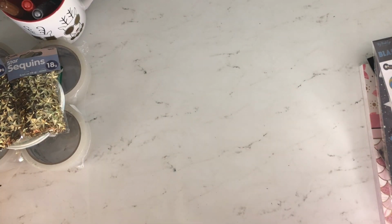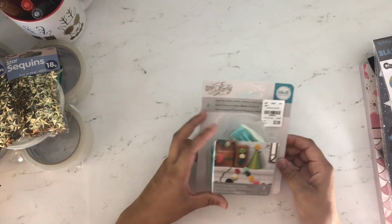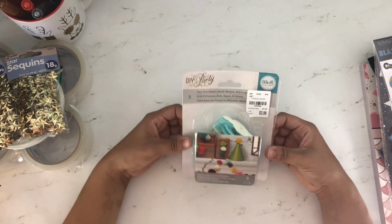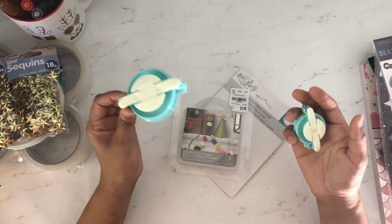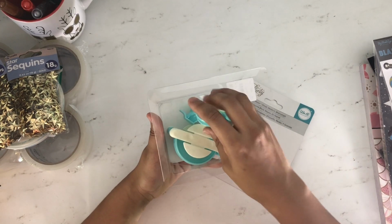So I got those. And now I got from Tuesday morning, I don't know if I showed you guys, but this was in my video, the pom-pom DIY I just posted. But I got these from Tuesday morning. Unfortunately, when I got home and opened it up, there were only 3 pom-pom makers in here, the large and the medium, and I really love making small stuff, if you guys haven't noticed.